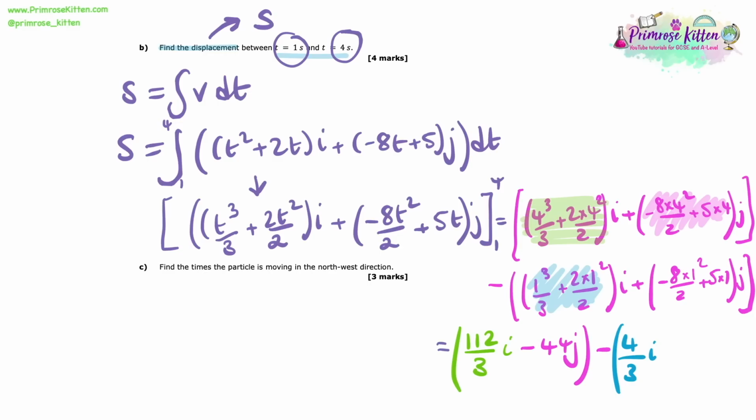And then working out this last component. And don't forget that both of these are actually subtracted from the previous bit, which is why I put brackets in now, okay? Just so that we don't forget that. So this final part just gives us 1, so we just have j as that last component.